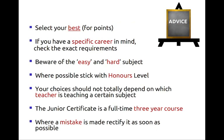So the advice that we can give: ultimately, the end game is the Leaving Cert, and the Leaving Cert is about accumulating points. So do subjects that you are good at, that you enjoy, that you feel you can actually achieve in, because the higher the grades, the more points, and as I said, more points implies more choice.